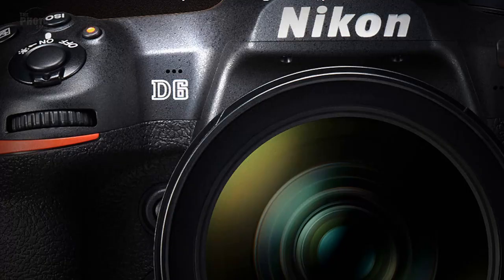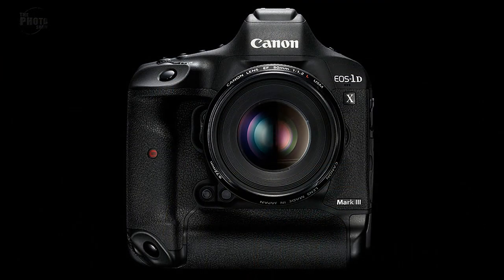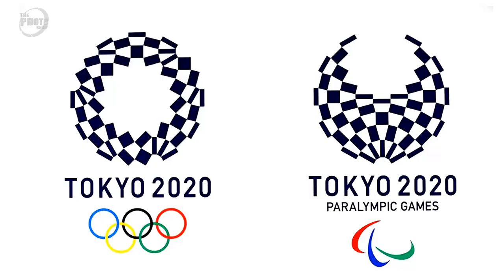In 2020, we're going to see both Nikon and Canon release their new top-of-the-line professional DSLR cameras. In Nikon's case, the D6, and in Canon's case, the 1DX Mark III. And the reason that both manufacturers are keen to release their top-of-the-range cameras this year is because it's an Olympic year, and they want sports photographers to be able to showcase their new models at the Olympics. Couple that with the fact that the 2020 Olympics are taking place in Tokyo, and both Nikon and Canon are Japanese companies, they're going to want their top-of-the-range cameras available to be used and showcased at their Olympics.